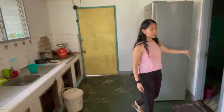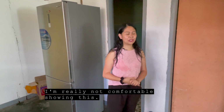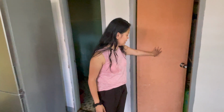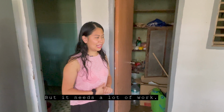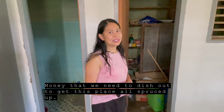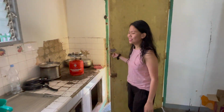So here's the washroom here. Let's not go there. Hindi talaga ako comfortable sa washroom. So, wag na lang muna nating tignan. Here's the pantry. Madaming kalat. Sobrang daming kalat. We have, as I said, we have to renovate this house. It has a huge potential, 'di ba? Kaya lang, it needs work. And of course, work means money na din na kailangan naming ilabas para lang mapaganda ito. So, anyway, the dirty kitchen, let's go back here. So let's go out.